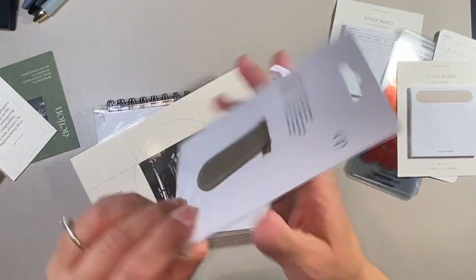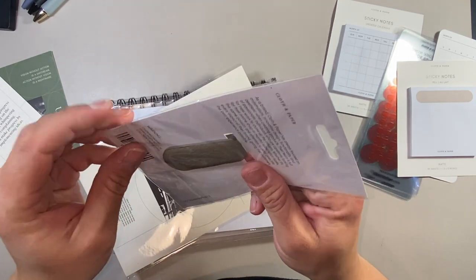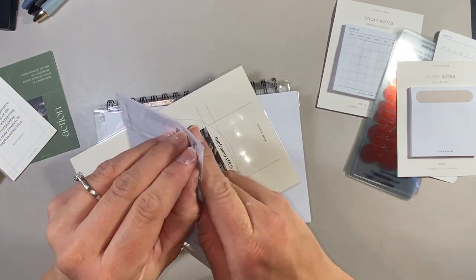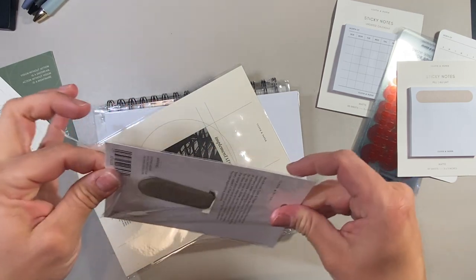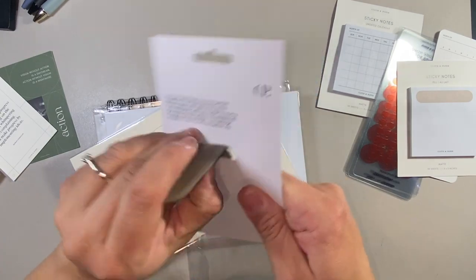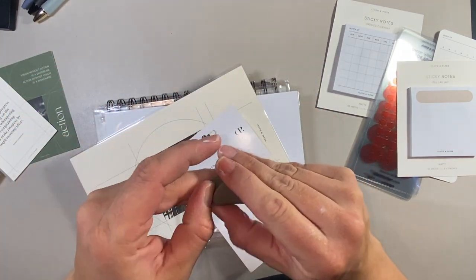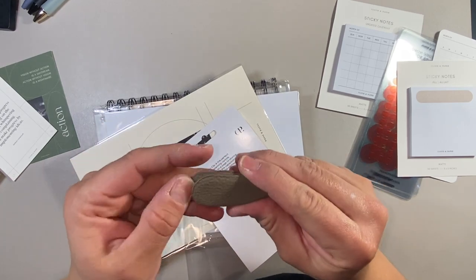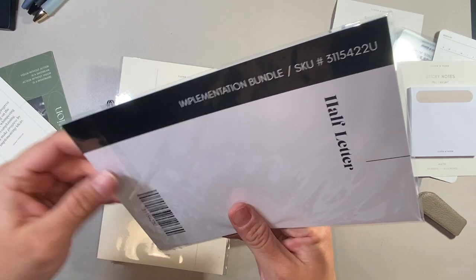We also have this clip. So this is the cloth and paper clip. I think you can use it to hold a pen too. It's a magnetic clip, kind of like the Ollie Block clips. I have something kind of like it from the last one. It was that little tiny short black one, but this is much, much bigger, so you can put like a pen in there. We have some implementation bundles.